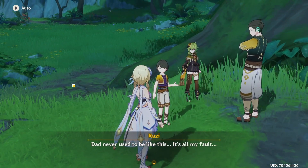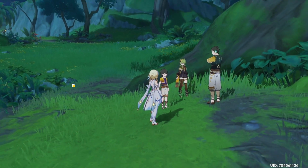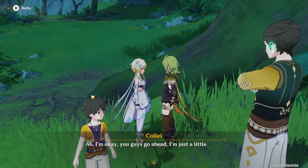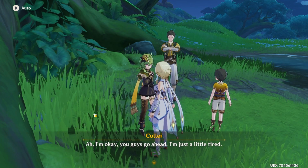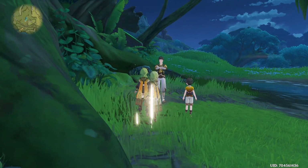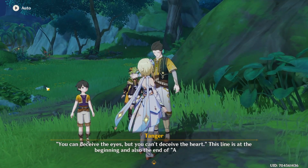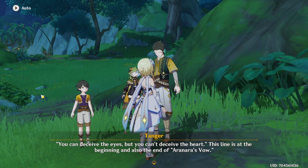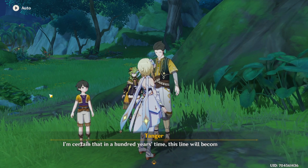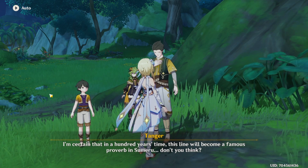Dad never used to be like this. It's all my fault. I'm okay. You guys go ahead. I'm just a little tired. You can deceive the eyes, but you can't deceive the heart. This line is at the beginning and also the end of Aranara's vow. I'm certain that in 100 years' time, this line will become a famous proverb in Sumeru. Don't you?